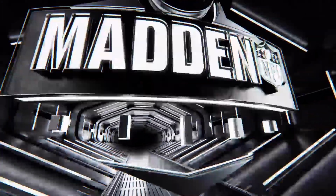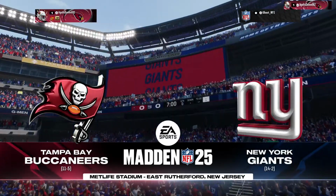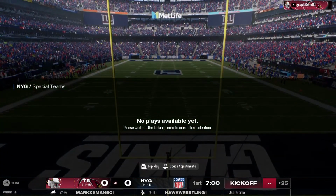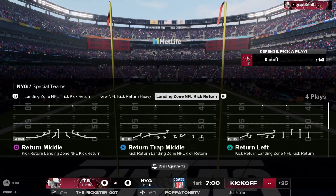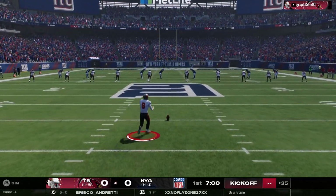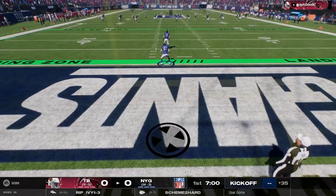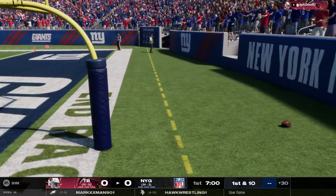It can hold over 82,000 fans, and every one of those seats is filled for this one, as our coverage of the NFL brings us to MetLife Stadium. To kick off, here's Will Lutz, and we're off from MetLife. And this will be a touchback, so we're going to need our first snap to see the first action of this game.